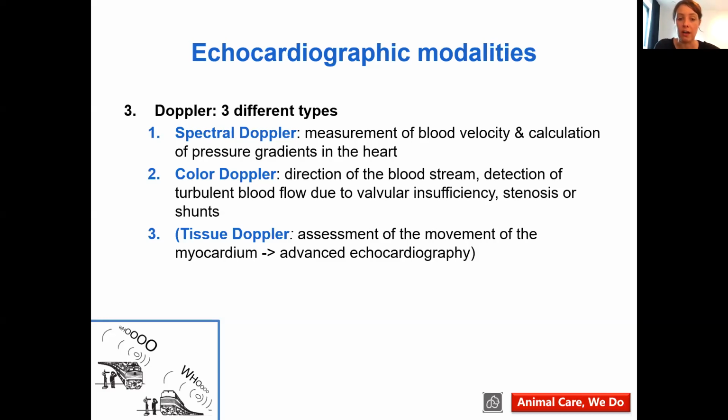in young animals. Then the last modality is tissue Doppler, and I'm not going to talk about tissue Doppler in this course because it is an advanced technique, but with this technique we assess the movement of the myocardium itself, so not the blood but the heart muscle actually.